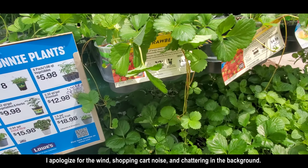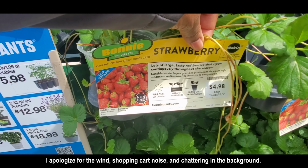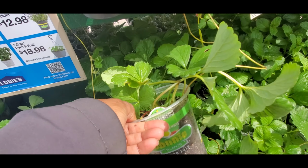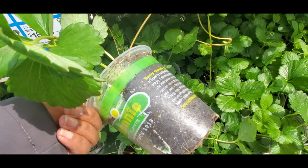So here we go. Look at these strawberries, $4.98 each. What that means is $4.98 for this pot. Do not buy these.